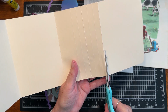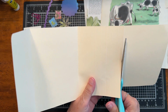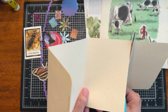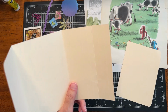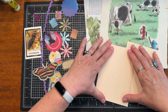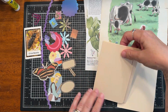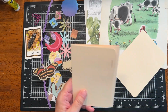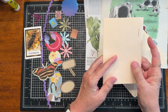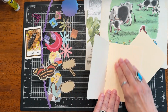Part of this challenge is to task myself with just doing and not overthinking. I'm always quick to say that I am a very slow crafter. So if I have an idea, I'm just gonna go with it. Okay, so this is gonna be our little folio. It's gonna flap like this. This will be sort of our cover.